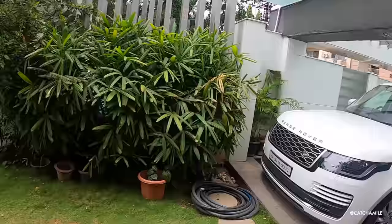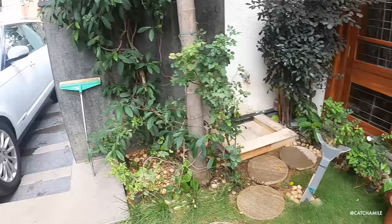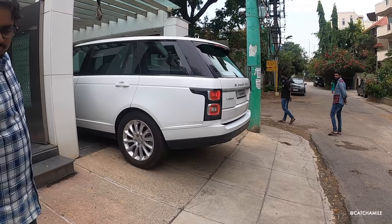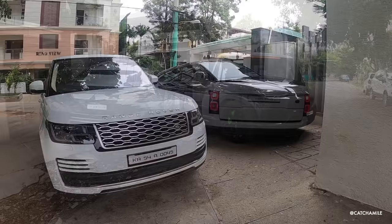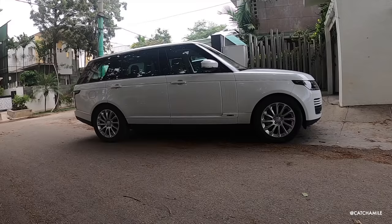There's a small puppy here. Sorry. Getting it out. You can see the length of the car now. It's like a small house. A sports car and a luxury car. A sports SUV, sorry. And a luxury SUV. Damn, look at these two. Perfect combo. They have a Range Rover Sport also, but it's gone out somewhere.